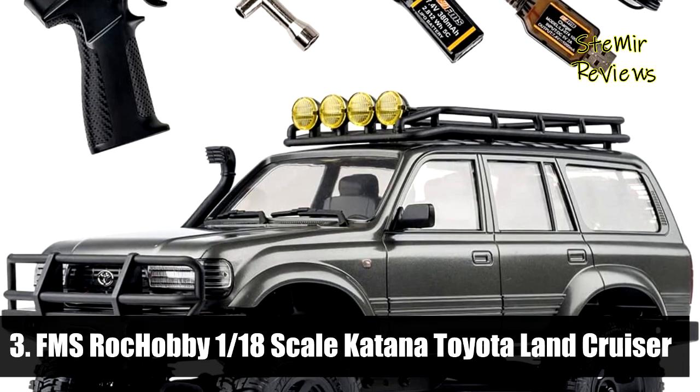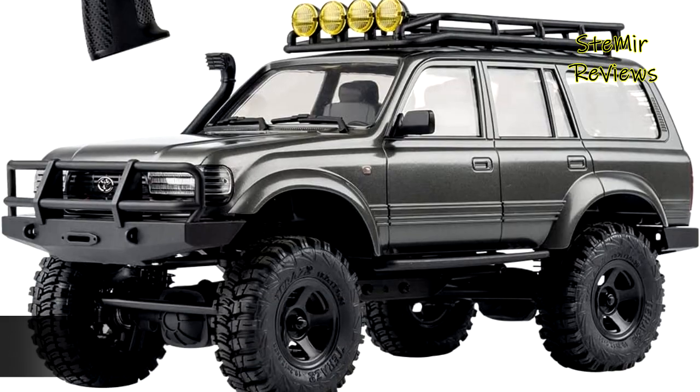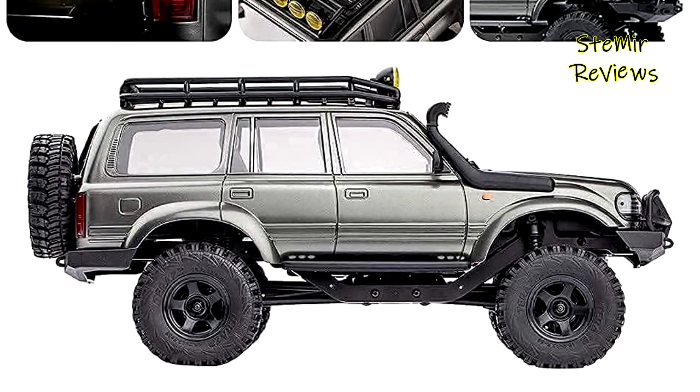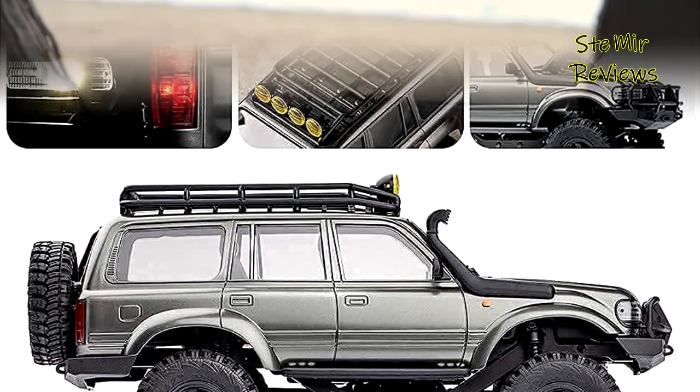Number 3 in our top is from the FMS brand. From the period-correct lights and functioning indicators to vents on the vehicle body, the Land Cruiser was designed to static model standards. Even the interior is painstakingly recreated in 1/18 scale.